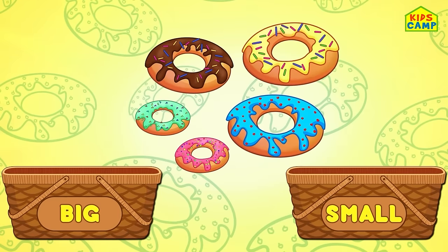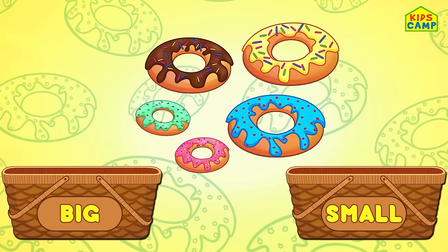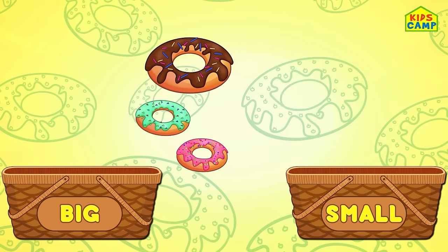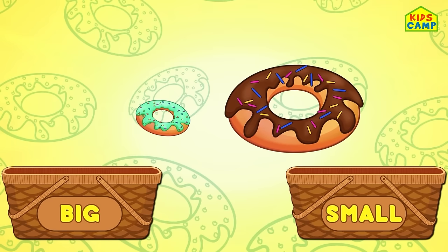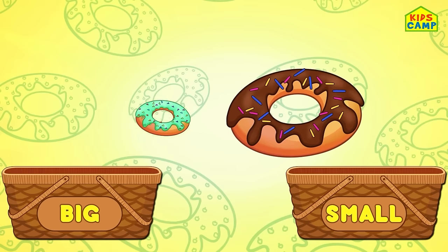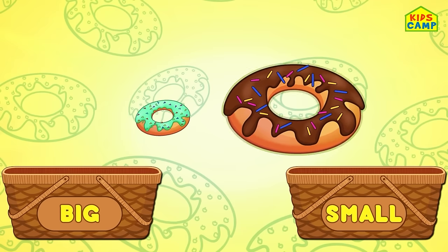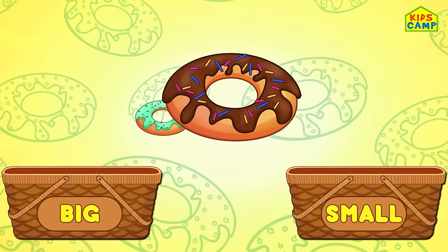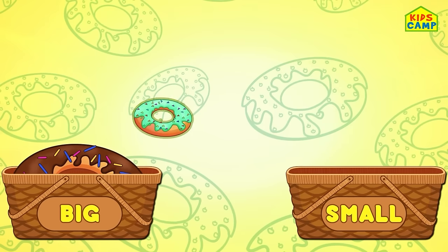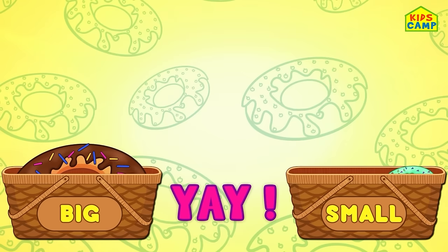Wow! Donuts! Yummy! I love them! Let's sort them according to their sizes! This chocolate donut looks bigger than this one! That's right! The bigger donut goes into the basket labeled big! And the small donut goes into the basket labeled small! Yay!